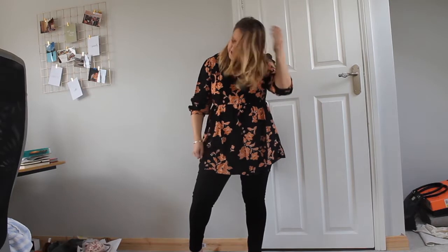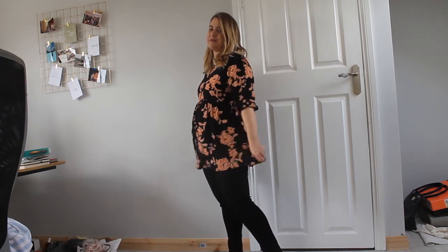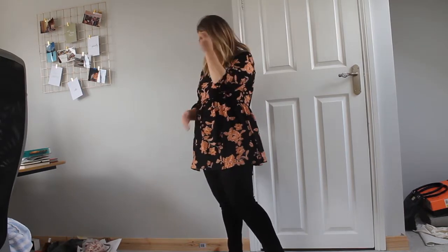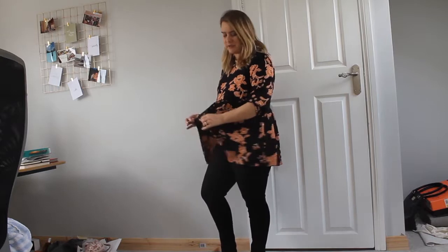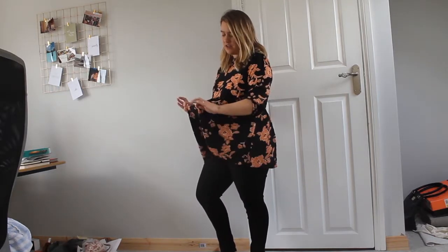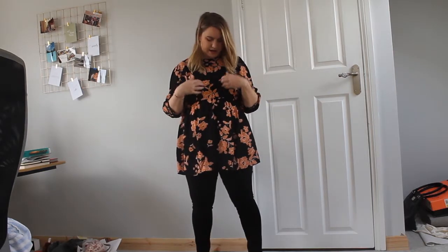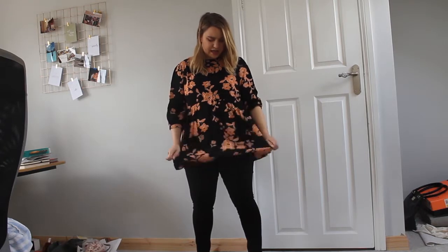Okay, let's look at this top. So it's definitely long, so I feel like I can wear this with my leggings as well and get away with it, because I won't be showing anybody my bum. And there is obviously a lot of room for bump to grow in here. Bump can get big, bump can get huge with this top. It's cute. I really like the pattern. I love all the corally orangey against the black. I just feel like that is super, super cute.